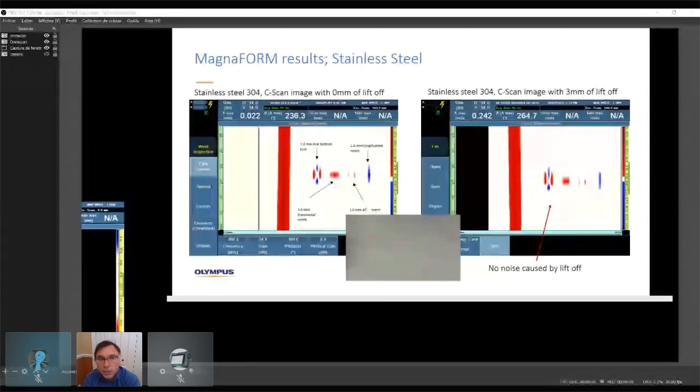So imagine if you have a very nice part in the lab, easy to do. Outside, if you have to use PT to inspect stainless steel, that means you have to deal with the rain, the cold weather, hot weather, rough surface, painted sometimes, dirt on it. It's a big challenge for PT, and PT takes time.